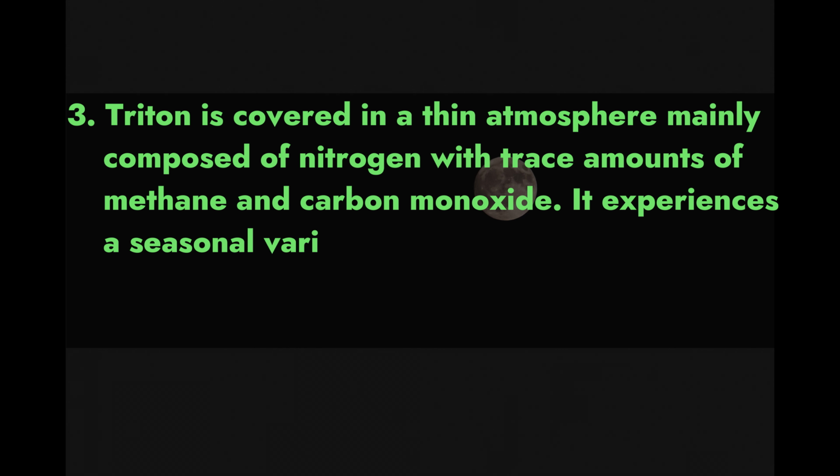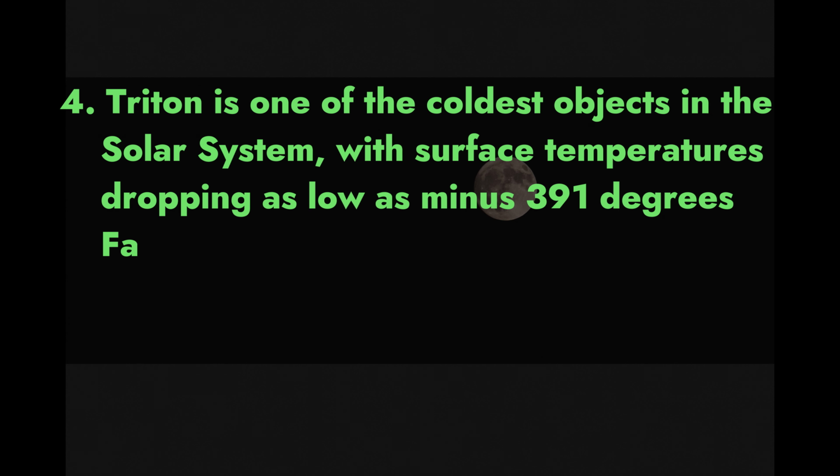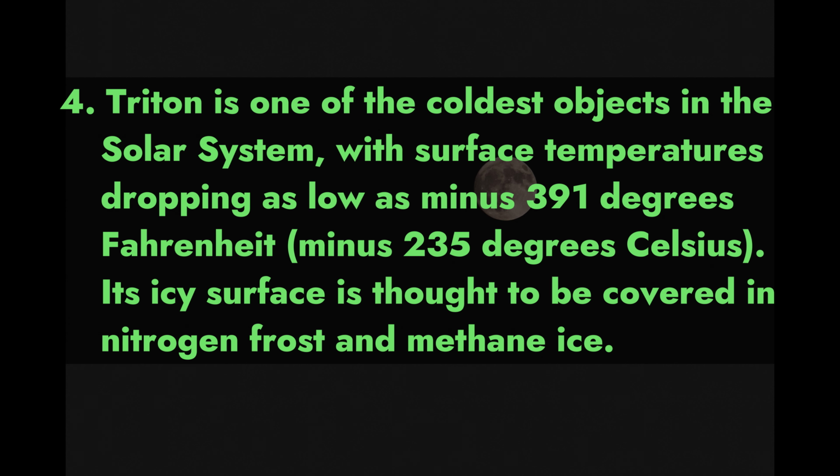3. Triton is covered in a thin atmosphere mainly composed of nitrogen with trace amounts of methane and carbon monoxide. It experiences a seasonal variation similar to Earth, but on a much longer timescale due to its distance from the Sun.